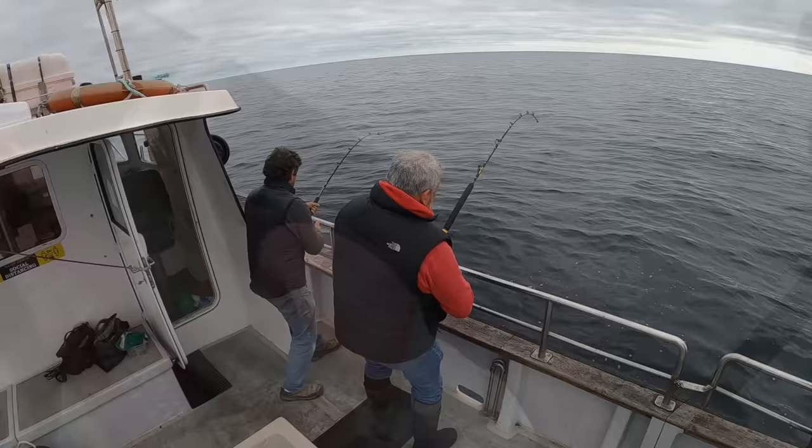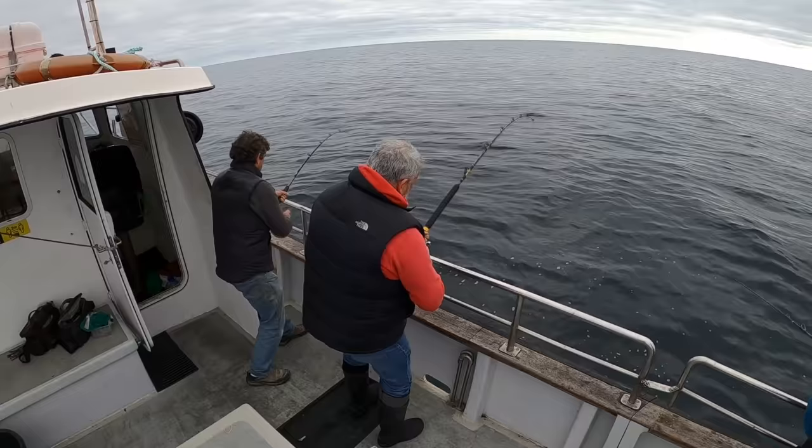And there we go, the guys are hooked up again. We've gone back for another drift. And it's like two fish hooked up here to me. Action all the way.